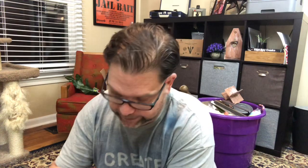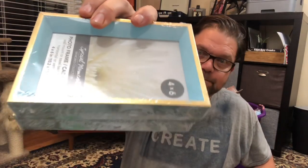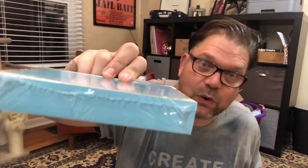I got one more bag, and then I'll show you the good bag, or what I think is kind of the good bag. Check out these frames. These are really cute photo frames, but they kind of look like a tray, right? And they have a back on them and everything, so they are picture frames, but I loved the way that these looked. And I thought that they could be a really cool mini tray of some kind. So, more to come there.